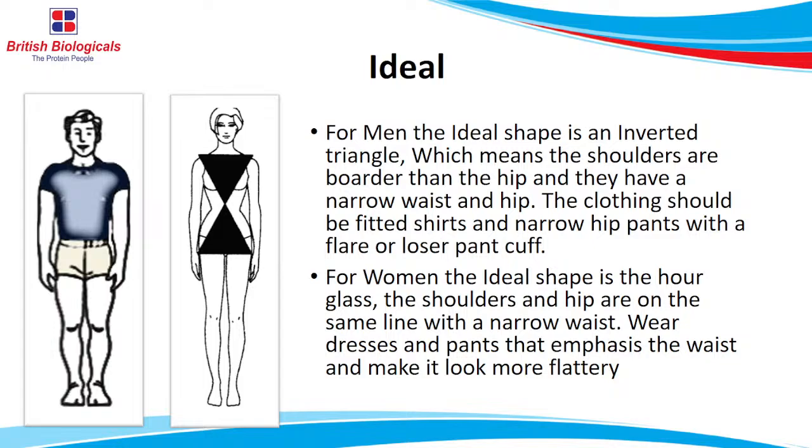Now, when you're talking about women, the ideal shape is the hourglass, right? The shoulders and the hips are on the same line, and there's a very deep indentation at the waist, right? So, very narrow waist is what I'm trying to say. So, for that, we would dress in dresses or pants and shirts to emphasize the waist and make it look more flattering. So, you can wear a nice belt around your dress. If you're wearing a salwar kameez, go lower, not really a princess cut, but go lower, get the waist darts fitting in at the waist.